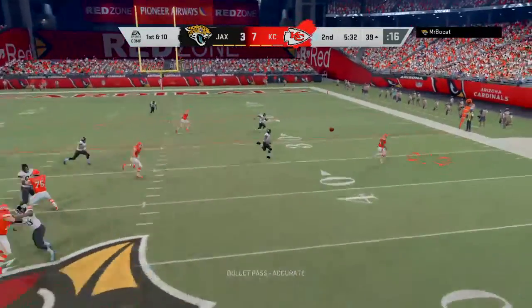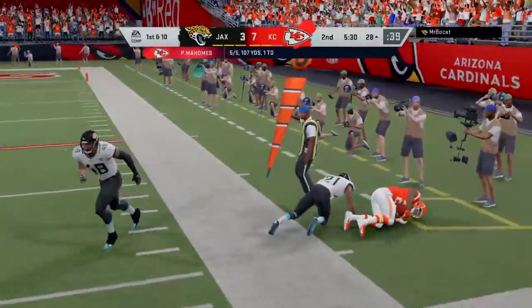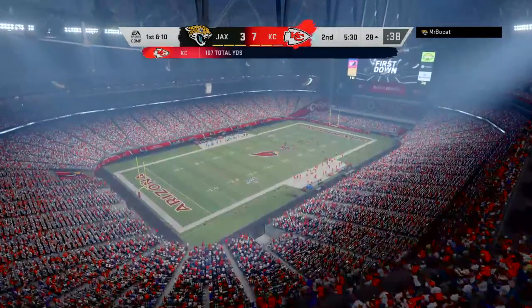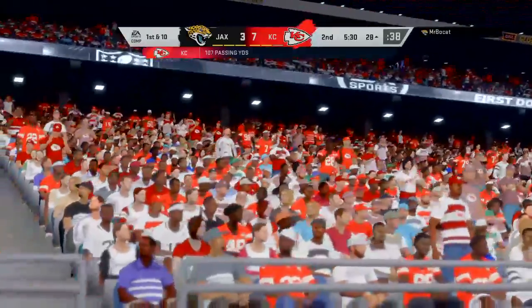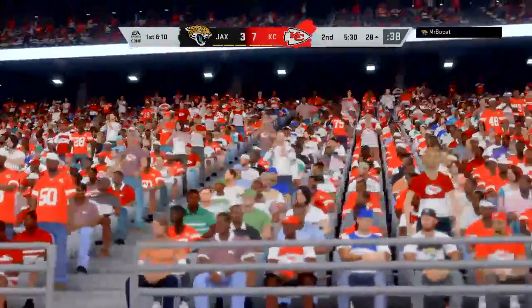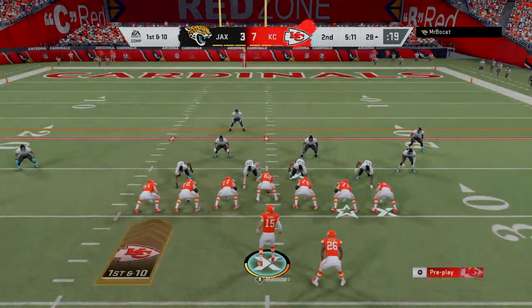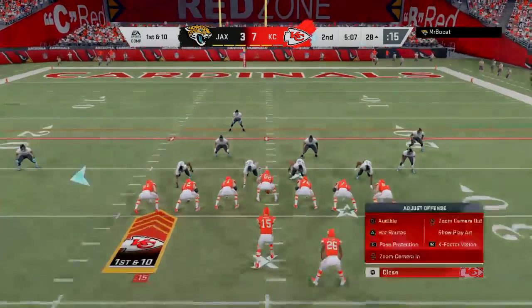Throwing now is Mahomes. He's got it to Williams. An 11-yard pickup, and it's enough for a Chiefs 1st down. Mahomes will bring him up 1st and 10, and he's a perfect 5 for 5 here to begin the game.